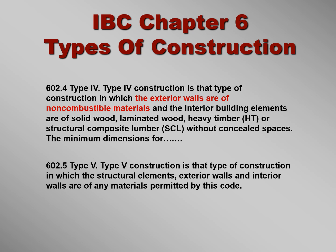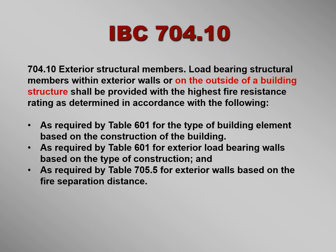In Type 5 construction, the structural elements in the exterior and interior walls can be of any material permitted by the code. Chapter 7 deals with the fire rating requirements of load-bearing structural members within the exterior wall or on the outside of a building structure. They shall provide the highest fire ratings as determined in accordance with the following, which is Table 601 and Table 705.5.